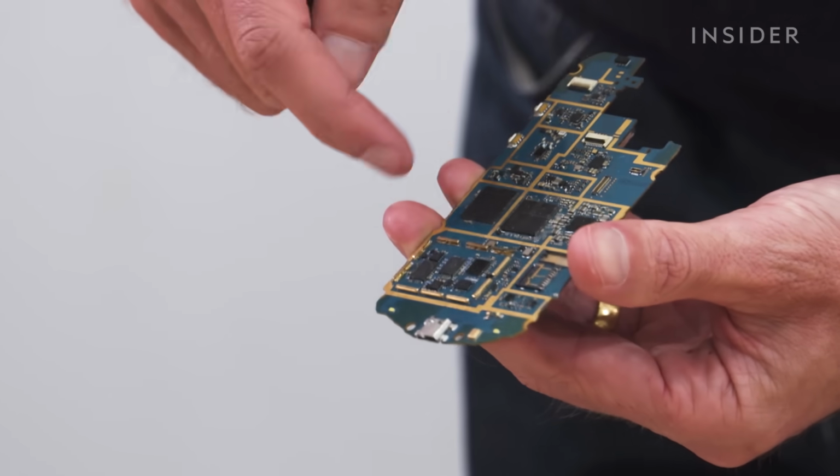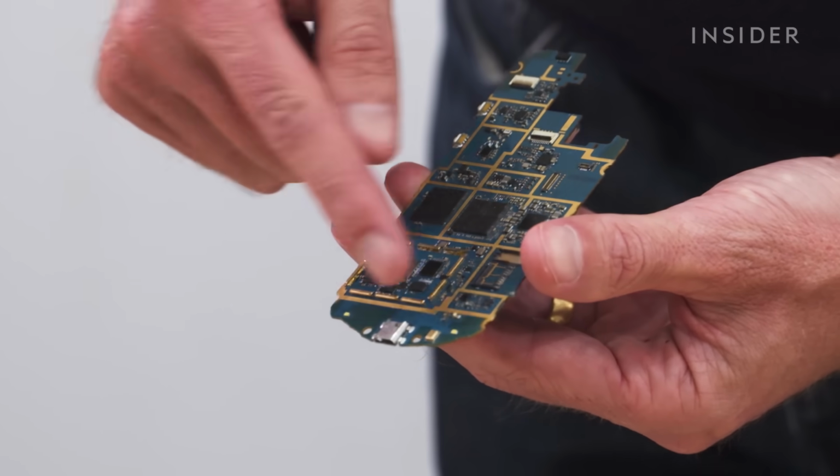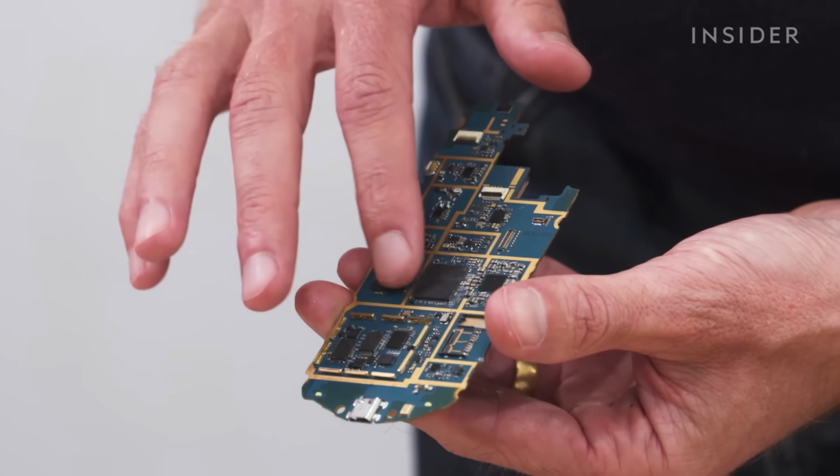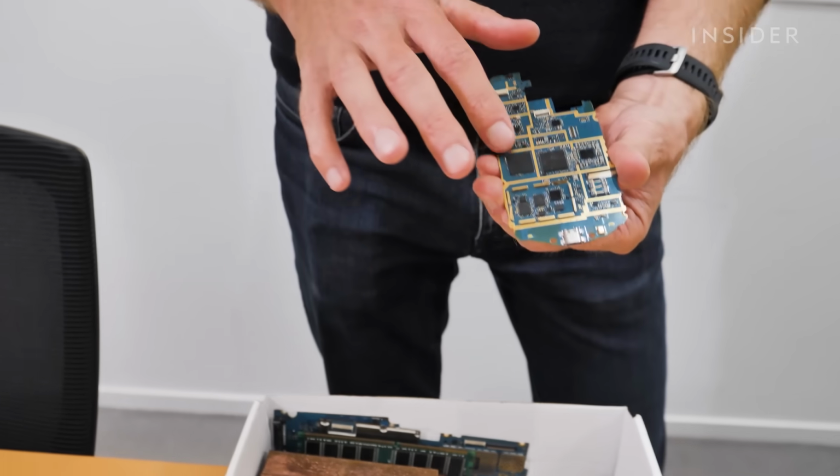Exporting waste is an absolutely abhorrent thing for the human race to be doing. The company's founders think that if it's easier to get valuable metals from e-waste, countries will choose to deal with it locally. A lot of the gold's wrapped up in these chips.